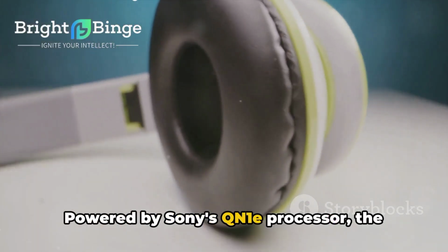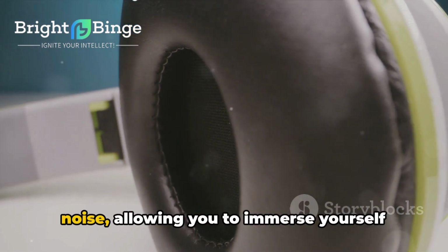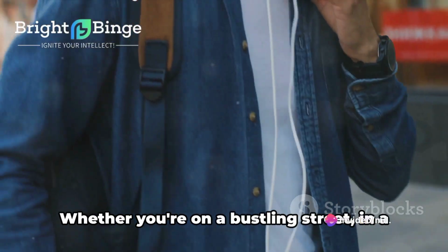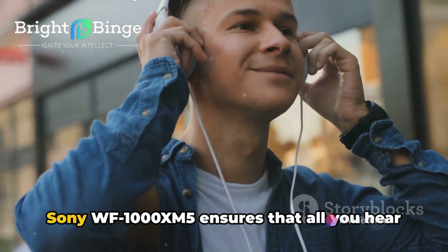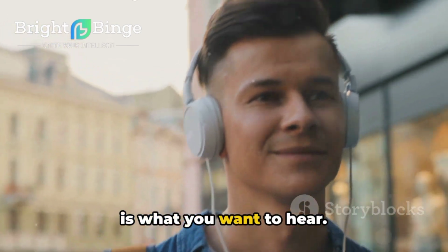Powered by Sony's QN1E processor, the earbuds effectively eliminate background noise, allowing you to immerse yourself fully in your music, podcasts, or calls. Whether you're on a bustling street, in a crowded cafe, or on a noisy airplane, the Sony WF-1000XM5 ensures that all you hear is what you want to hear.